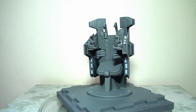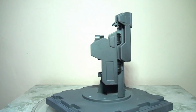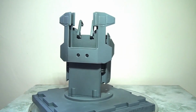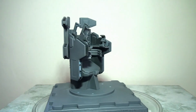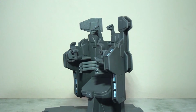So the central component is the chair and the base of the playset. This also came with a River Song action figure as well, which at the time was exclusive to this set. And you can see here, of course, this is one central piece. It is locked in place. It is just the chair and the base, and there's very little in the way of paint apps, but there's a few stickers on there and a bit of detailing, which is quite nice.